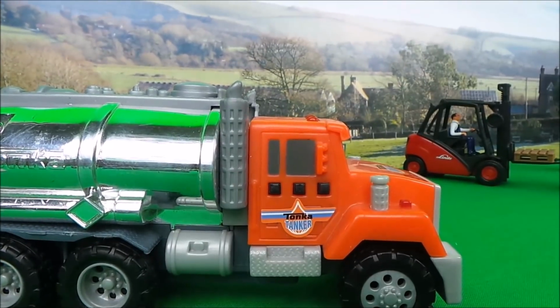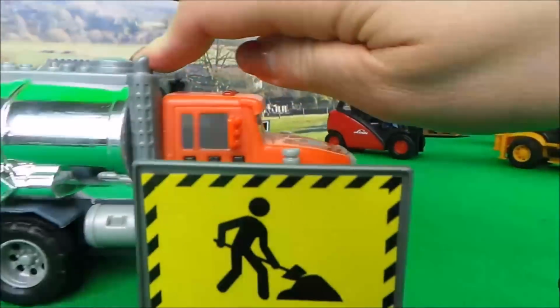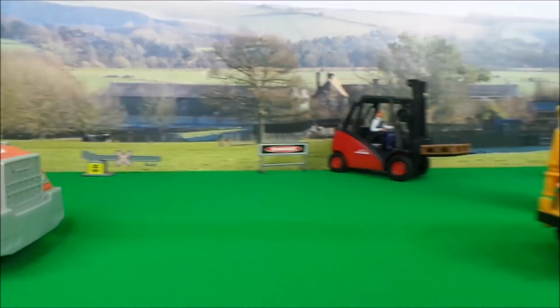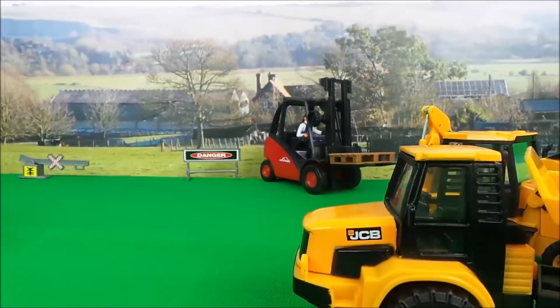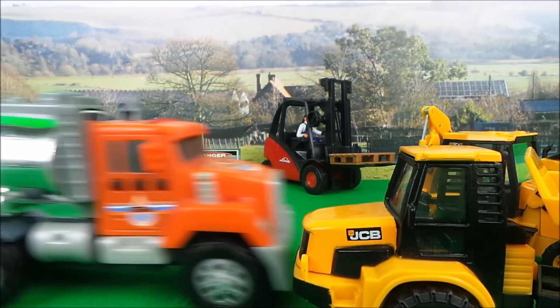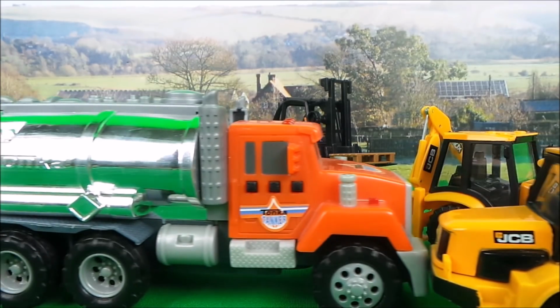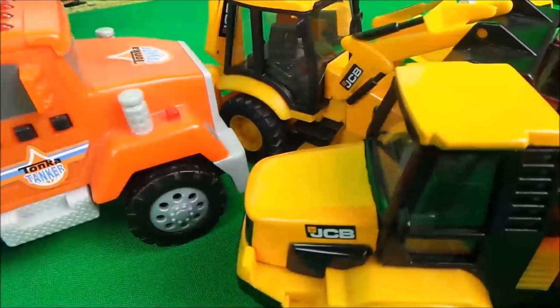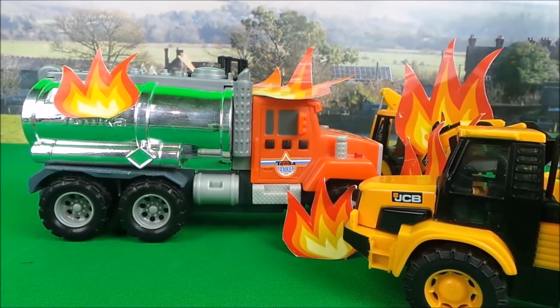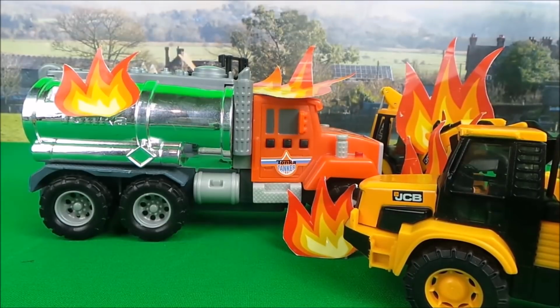Meanwhile, the truck was going so fast it didn't see the signs under construction or work in progress. It headed straight for the farm. Within seconds, they all broke out in flames. Oh my goodness, they need help and they need it quickly.